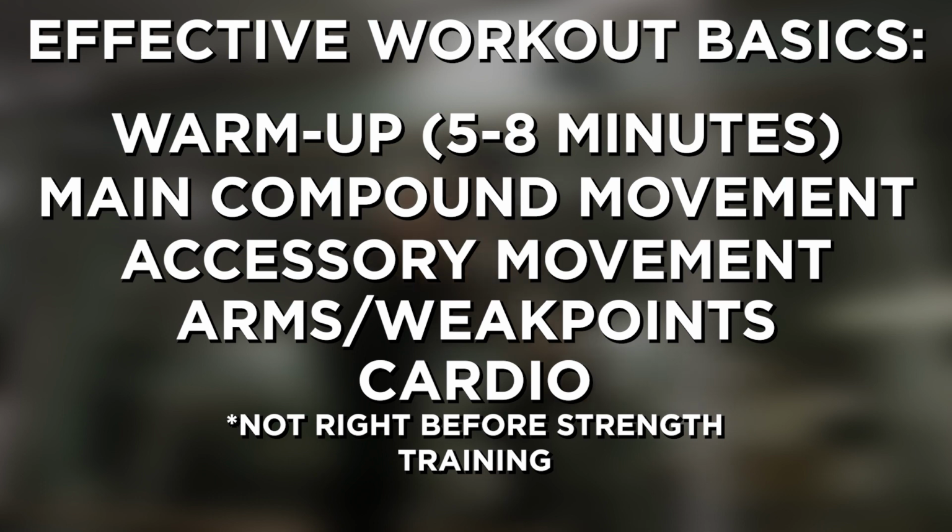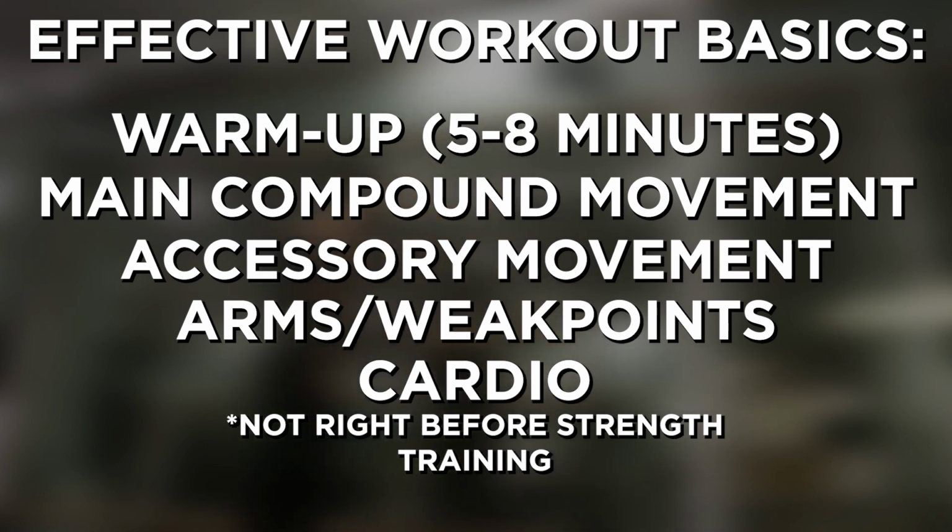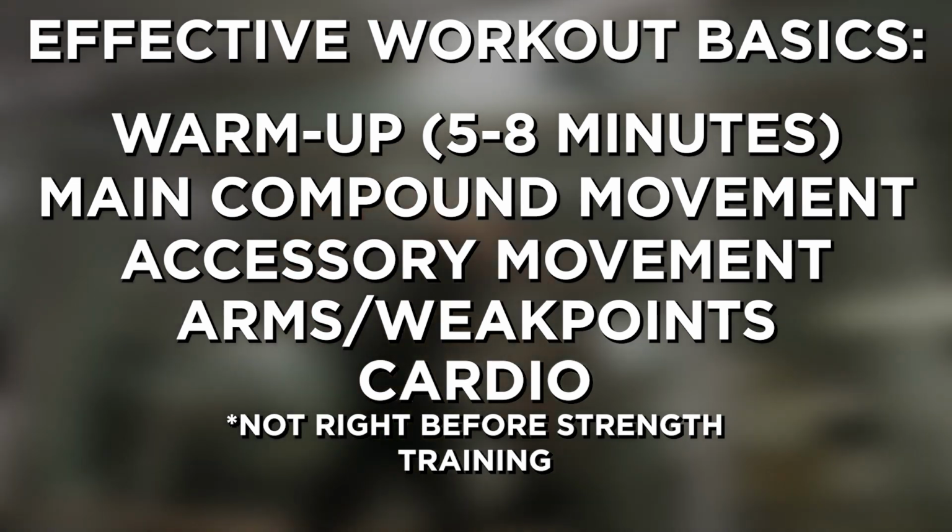If you wish to do cardio, you can choose to wrap up your workout with a 10 to 20 minute cardio session. Or you can do it on a rest day, a separate day, just not before your strength training routine.